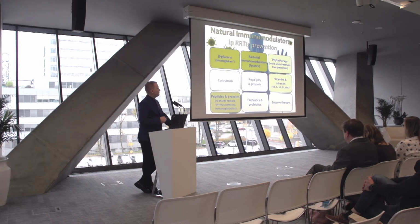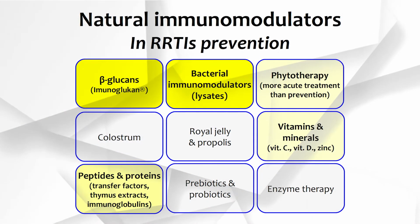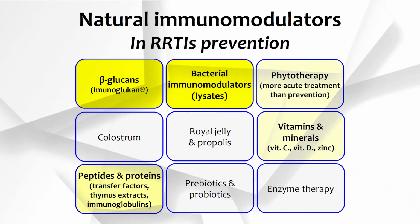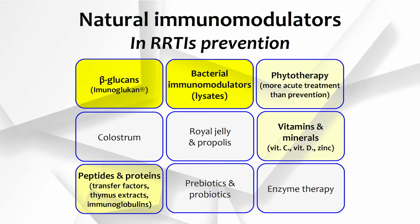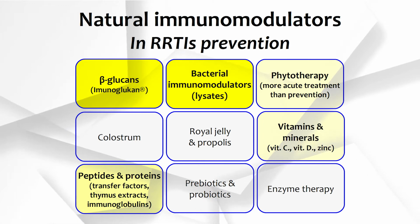Taking into account the very variable group of phytotherapeuticals, those extracted from plants, we should say that this group is very interesting, but they possess especially acute treatment data, and only a few of them have some preventive data. Regarding the vitamins, they have some evidence, for example vitamin D and vitamin C, and from the minerals, it's zinc, but usually you can use them as add-on therapy to some other groups of immunomodulators.